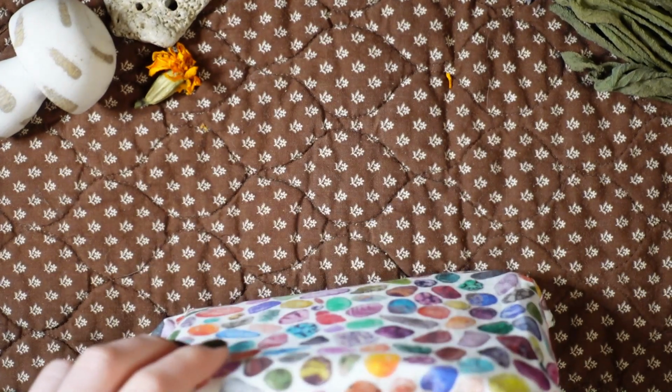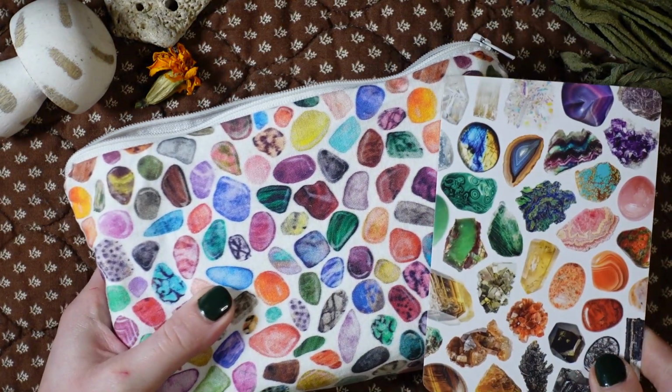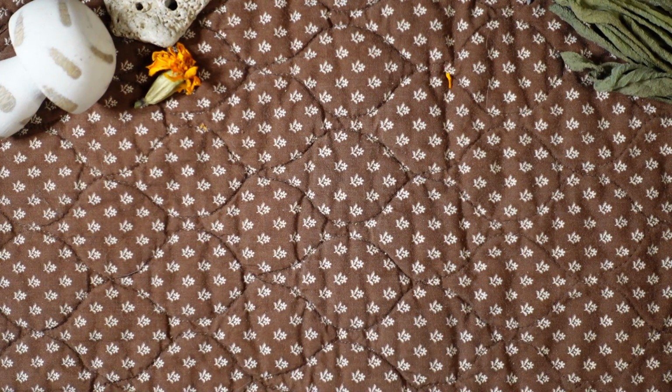Now, we have to talk about this bag match. This was an Andy find, but this is a Sunset Bow tarot bag, and come on. They were made for each other. But I'm not really much of a crystal person, I guess. Let's start there.